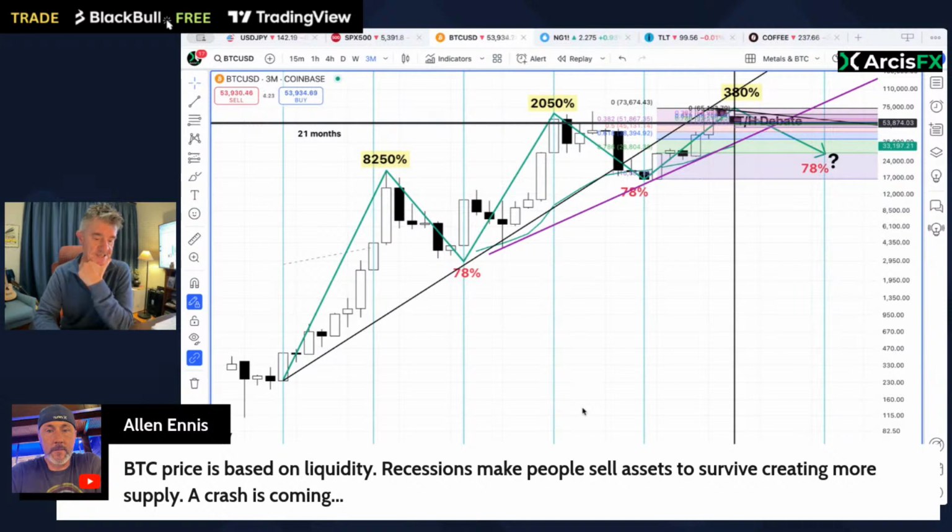Bitcoin price is based on liquidity. Recessions make people sell assets to survive, creating more supply. A crash is coming. Yeah, so this is the problem with Bitcoin as well, which people often overlook. People see this great underswell demand from the ETFs and BlackRock and governments and adoption by people and increasing market cap and so on. But what they don't factor in is the fact that Bitcoin is one of the first things to go when people need cash. Now, people certainly need money right now, and it's more difficult to sell their stocks, very difficult to sell their gold and silver. Some of the other things that they may own, like property, very difficult to sell, or expensive vehicles, Rolex watches, very difficult to sell. But Bitcoin, super easy to sell, and that's the first thing that goes because it's so liquid, and because it's not perhaps fully trusted yet by the general public, maybe even some of the hodlers and the diamond hands. Despite what they say, I don't know what they're thinking. But yes, it is liquid, and it is probably more readily sold off than other things.